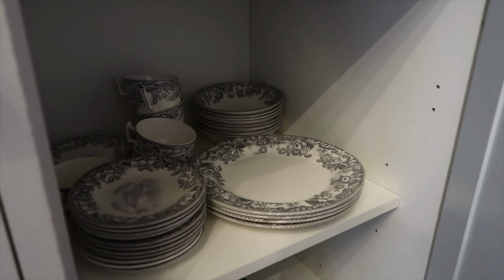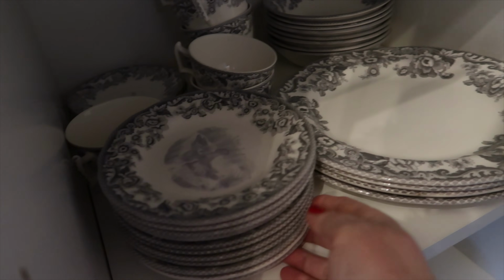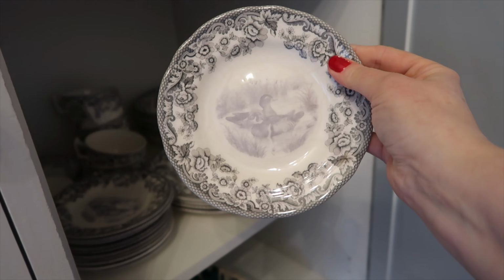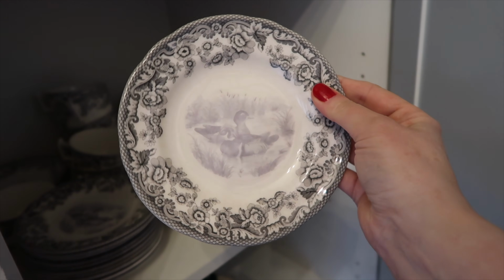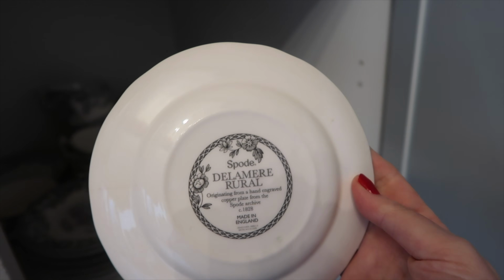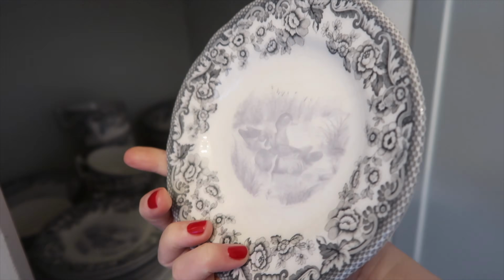Yeah. They knew. I had to check this cupboard, and to my big delight, I spotted Spode china. Looks like this. Reminds me so much of our Spode Woodland, but this one is called Spode de la Mer Rural. Looks beautiful. I love it.